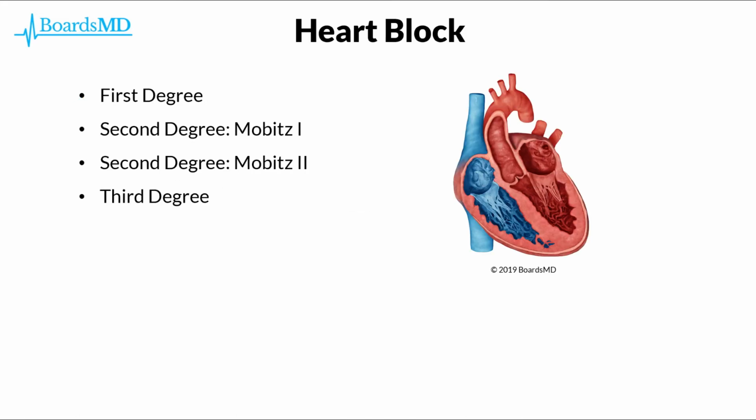That'll do it for now in our discussion of heart block. We have covered first degree, second degree, including Mobitz type 1 or Wenckebach, as well as Mobitz type 2. And we also finished off with third degree or complete heart block.